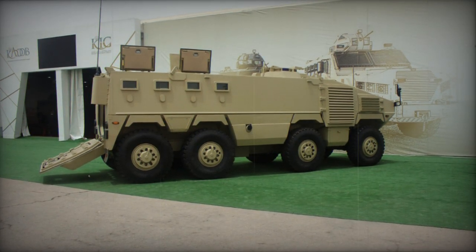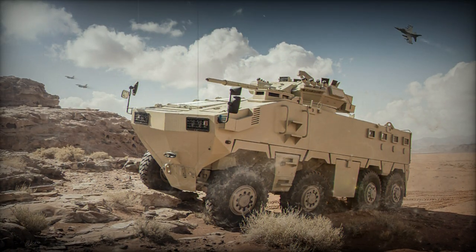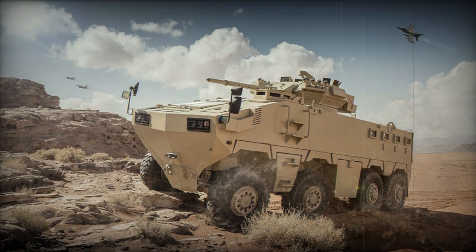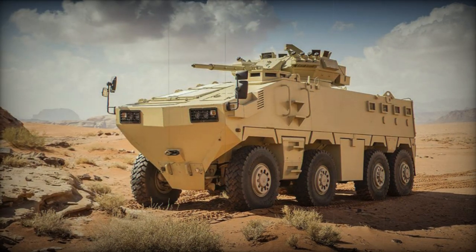The potential for upgraded protection to STANAG 4569 Level 4 exists, which encompasses defense against 14.5 mm armor-piercing rounds and 155 mm shells at a range of 30 meters.